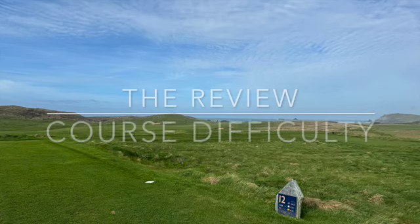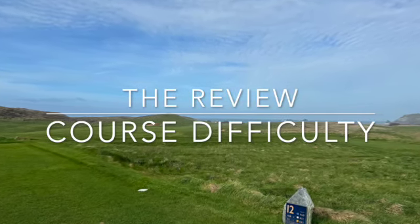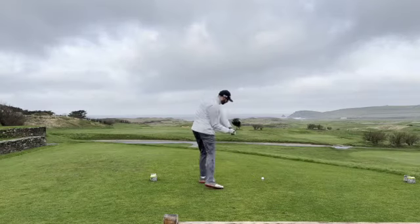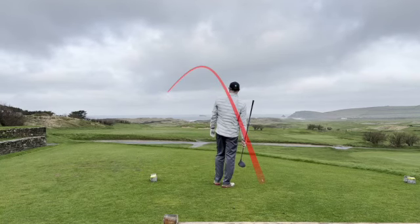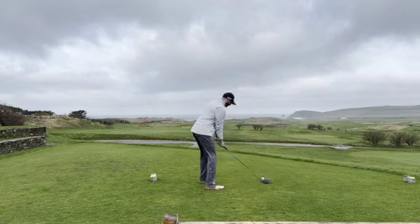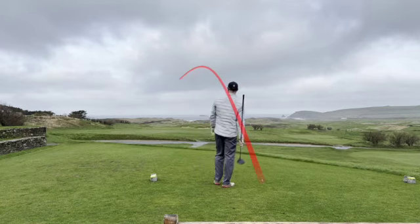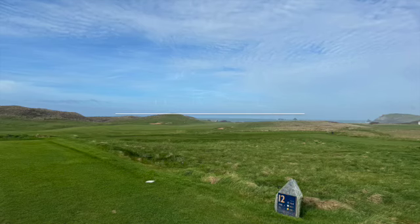The course difficulty, I am going to give this a score of 3 out of 5. This course is hard. I'm not going to hide from that fact. There's some really tough holes, some very difficult shots, and especially when the conditions were difficult, I ended up playing into about a 20-mile-an-hour wind in certain places, and you feel it the whole way round that course because it is quite open, and that just makes that round even tougher.